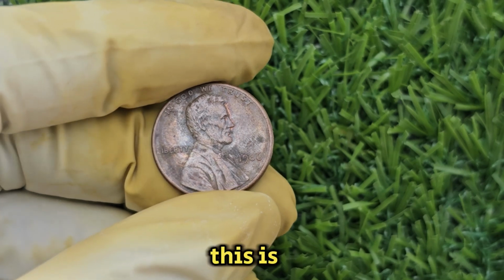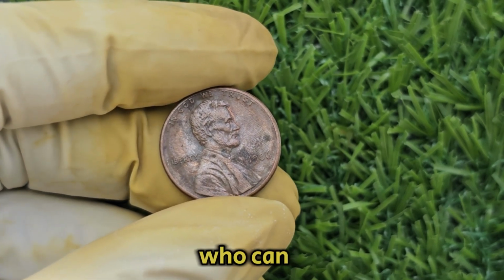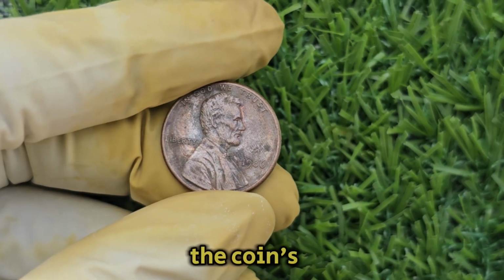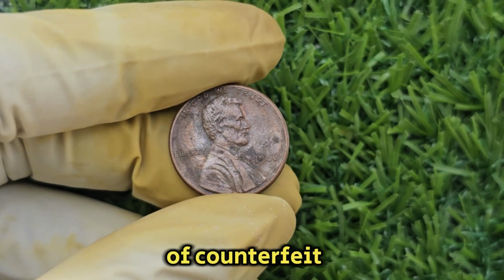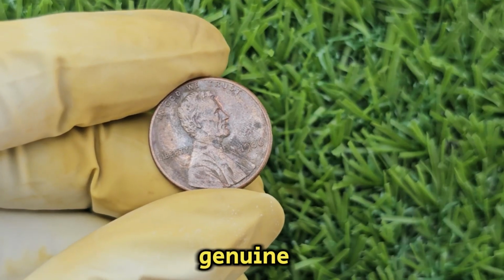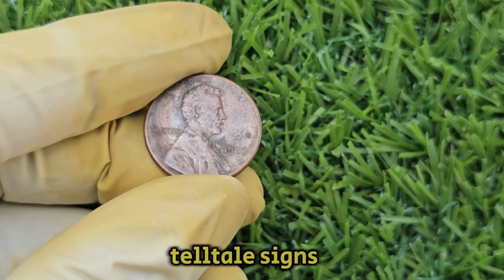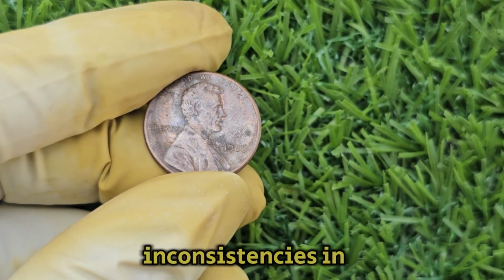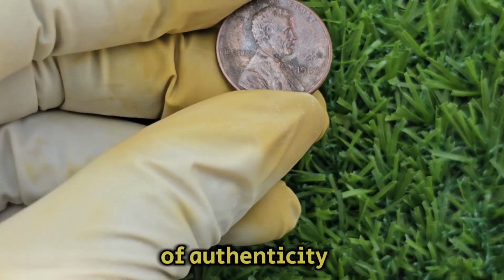One way to do this is by seeking out reputable dealers or experts in the field of numismatics who can provide a professional opinion on the coin's legitimacy. It's also essential to be wary of counterfeit coins that may be passed off as genuine 1986 pennies without mint marks. Look for telltale signs of forgery, such as inconsistencies in the design or weight of the coin, and always ask for a certificate of authenticity when possible.